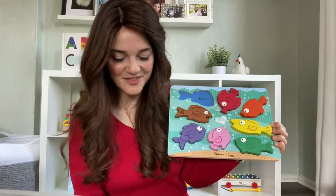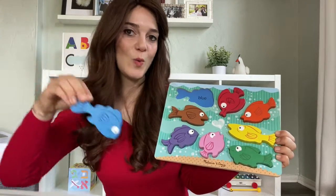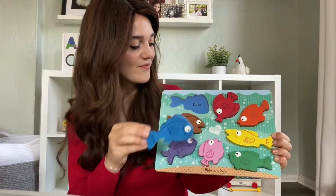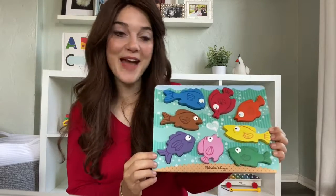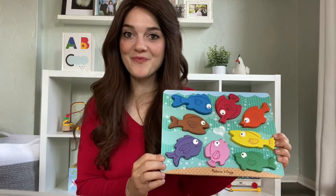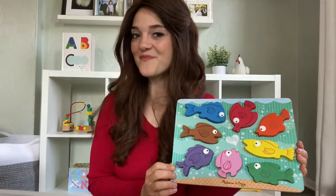And the last fish that I have is the color blue. Where does the blue fish go? Very good. Wow, we made a match. That is so fun. Now that we made a match for all the fish colors, would you like to sing a fish song with me? All right, let's do it together.